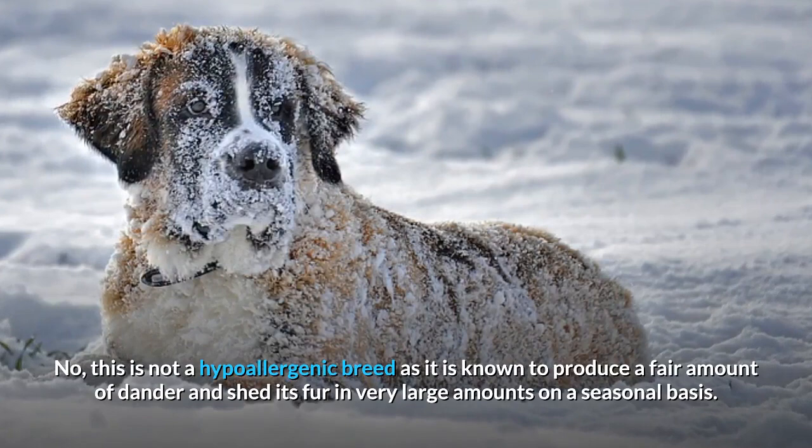Are Saint Bernards hypoallergenic? No, this is not a hypoallergenic breed, as it is known to produce a fair amount of dander and shed its fur in very large amounts on a seasonal basis.